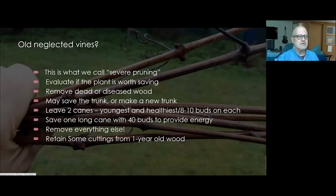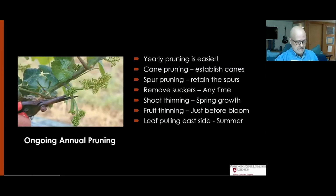And the hardest part of this, folks, I will tell you, is standing there looking at it saying, where do I begin? Well, start from the bottom, take off those suckers, move up the trunk, and then start taking out everything but those 2 canes and the 1 long cane. That's how you start. It's hard, but you can do it. When you get into yearly, annual pruning, it's a lot easier. You've learned how to prune, you've pruned your vines well, and you're going in from year to year, doing it again between January and March.